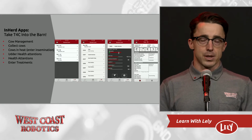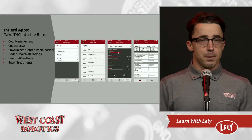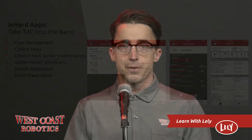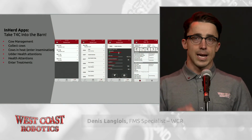That's one aspect. But also, if you're walking around the barn and you see a cow that maybe is limping or is in heat, you can right away look at your phone and see the cow's information, her last milk visits, her last conductivity, if she was a failure. There's a whole ton of information you can see right from your phone. And over here, if we look from left to right, the first screenshot that I took here basically shows you that you can click on it and see which cows were routed, and then you can expand on it.